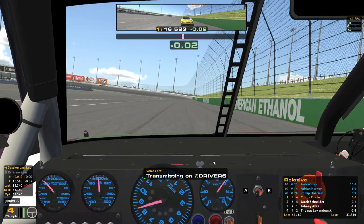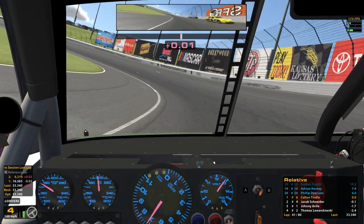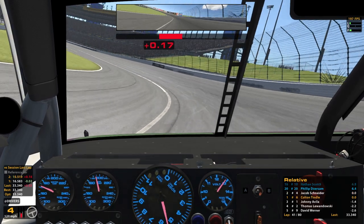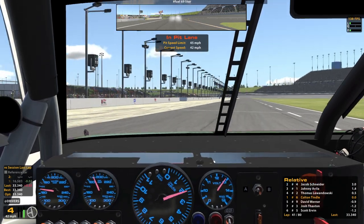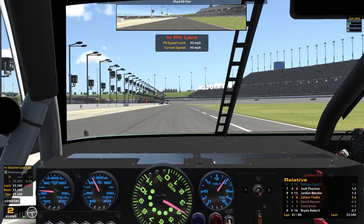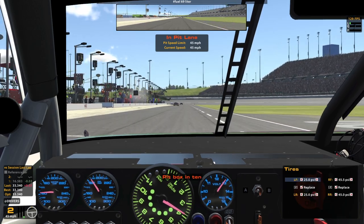Pitting in here. Leader pitting in. Yep, pitting in here. Alright, get it slowed down. Did I speed? Pit window open. Man, 45 seems so slow. Felt like I was already slowed down quite a bit. We're good though. We get on the lane.